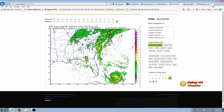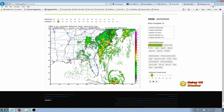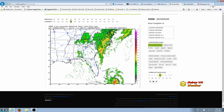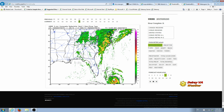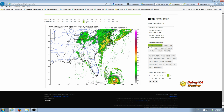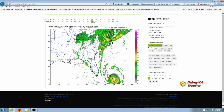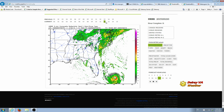This is one of the first times we can actually see Joaquin on this model. Let me bring this back to here. Okay, it's showing that it was in the Bahama area currently, and if we advance this up to about 2 p.m. today, that is the first time that it's showing that the hurricane should start going north.